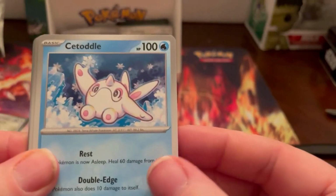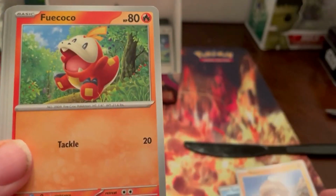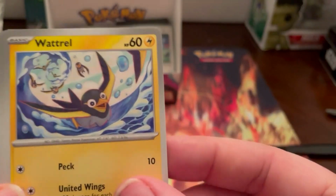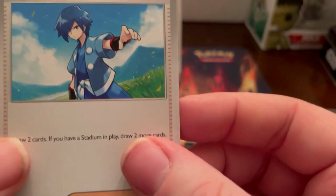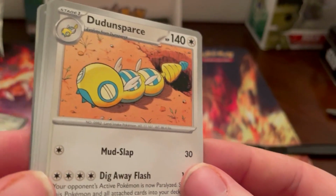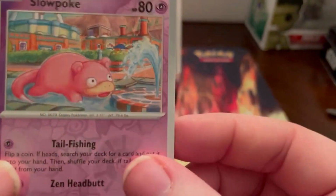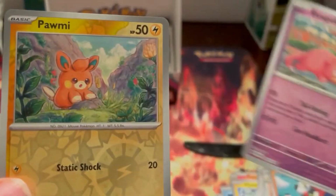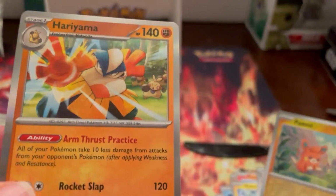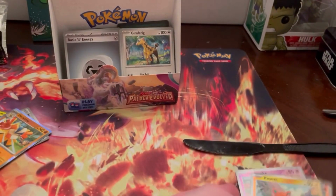All right. Ooh, Cetitan. He's cute. Mankey. Oh, Fuecoco. Yeah, he's new, right? I don't know. This set. Wattrel. I think I've seen him before. I think it was in Scarlet and Violet. Farfetch'd. Dunsparce. Oh, he looks tired. Had a rough day. Primeape. Slowpoke. Those are reverse. I like Slowpoke reverse. Okay. Oh, he's so cute. And then I got Hariyama. You're going to see that he has no luck. Yeah, this is my life.